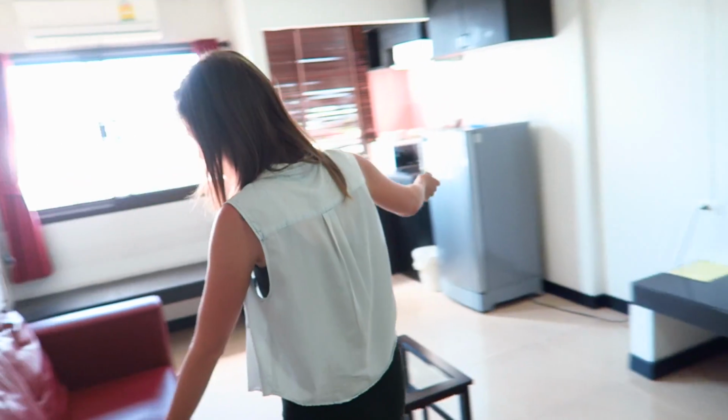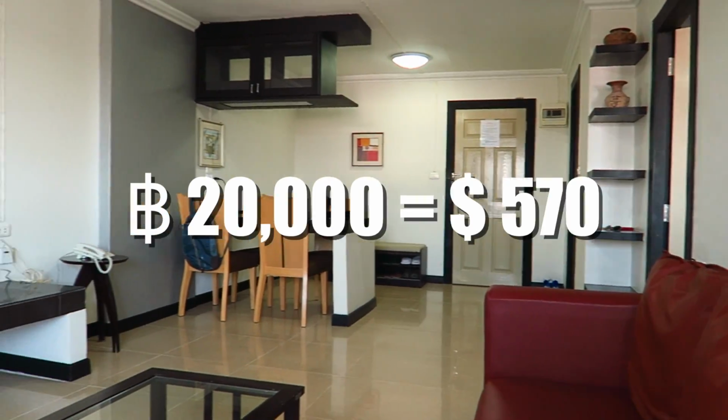So let's go back to the living area and we can wrap up the video there because it's kind of weird to just be hanging out in the bathroom. So take a seat. The couch. And I guess we should talk about how much we paid for this apartment. It's 20,000 baht for the month.